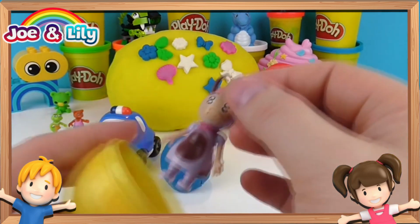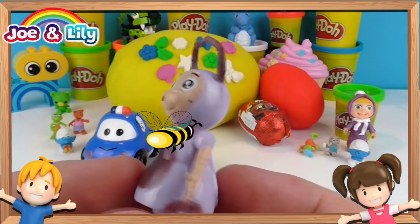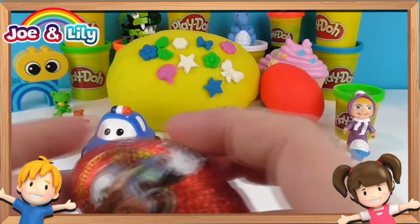Wow, inside the green egg is a yellow egg. Let's open the egg. It's a bee. Wearing purple clothes. It's cute, but you should be careful if you meet this bee. They will sting you. Now let's open the red egg.